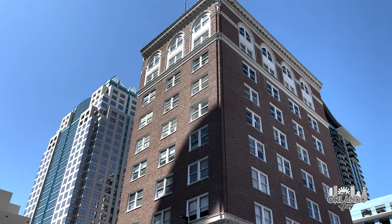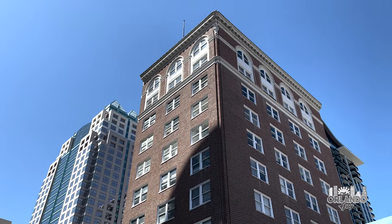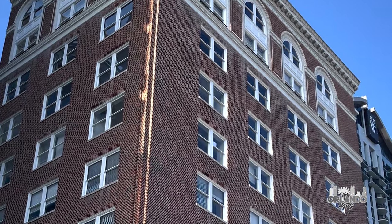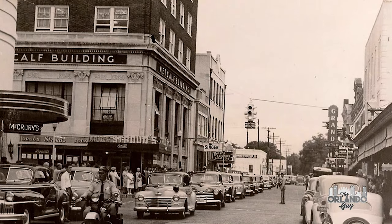Confess, this next building on our tour of historic downtown Orlando is my absolute favorite of all. This Chicago-style brick building, located at 100 South Orange Avenue and Pine Street in the heart of downtown, was once owned by the Orlando Bank and Trust and opened in 1924.